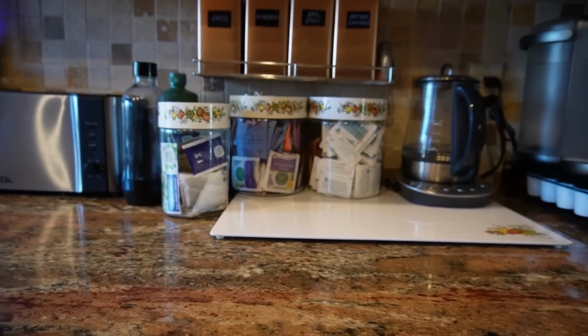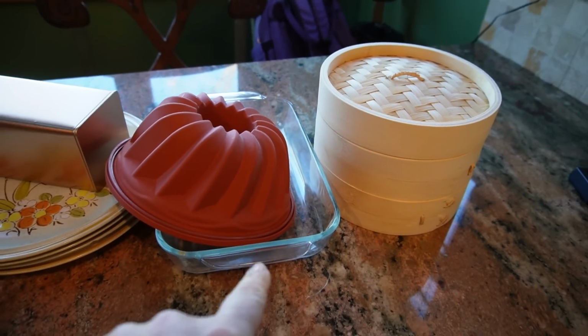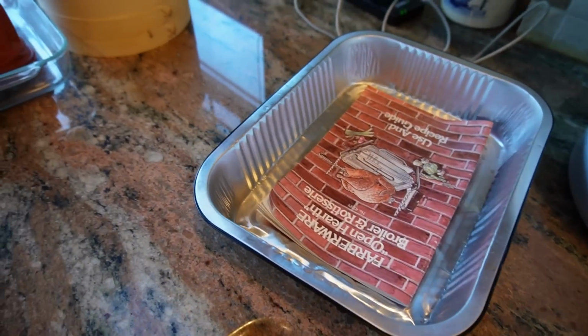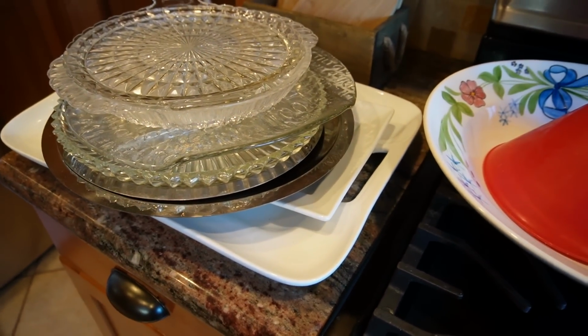So let's see what I'm letting go of and what I'm moving. Well, I'm still letting go of stuff. This is all donate. So 1, 2, 3, these we're gonna count as 4 and 5. This is trash. And these here, maybe I should go through the platters, right? Are going to go downstairs.